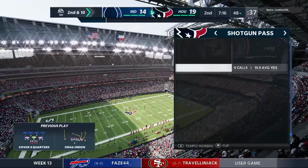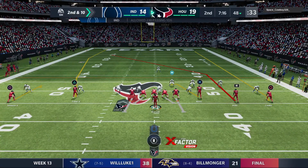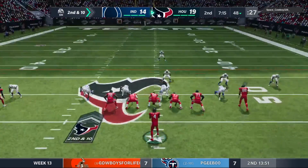And he was hit as he threw it there, and it forces it incomplete. I think he's got to be careful not to force anything into coverage right there. There weren't really any throwing lanes, but the best part for him, he's got 2nd and 3rd down to fall back on.